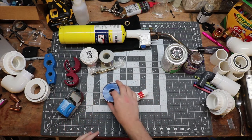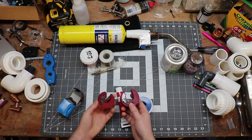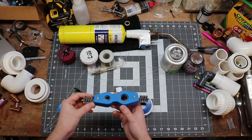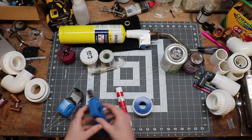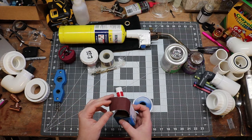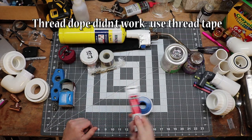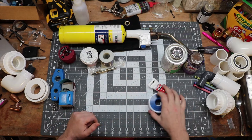For the copper side of things, you're going to need a way to cut both 1/2 inch and 3/4 inch tubing. So I have a 1/2 inch and 3/4 inch pipe cutter. And then a way to clean up those pipes, which is not absolutely necessary, but this is just a pipe brush. And I always like to pre-sand my pipe with a little bit of emery cloth just to make it easier on myself. Some thread dope for the copper unions, and some thread tape for the nipples.